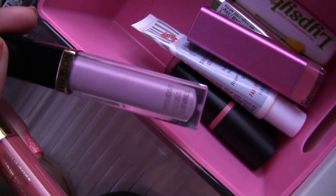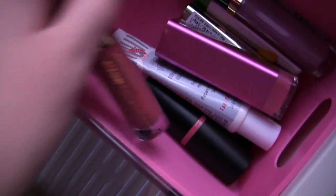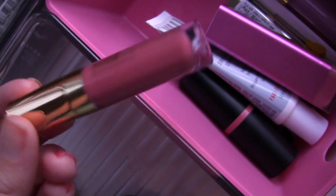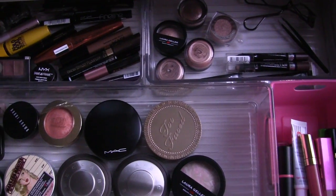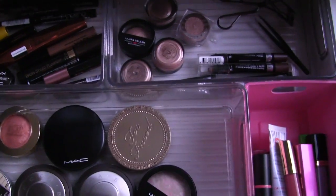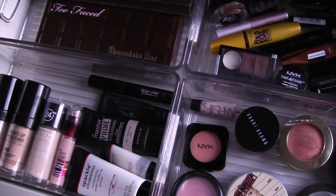And this is the Revlon gloss in the shade Lilac. I love this. It's sadly discontinued. You can still find it online though. And then I have this Bare Minerals Moxie Buttercream lip gloss. I got this as a sample, and this is in the shade Must Have Pink. Yeah, that's pretty much what I've been using more of on a day-to-day basis. So none of my makeup that I test out is in here or anything. This is just my stuff I love, stuff I go to, stuff that I reach for often drawer.